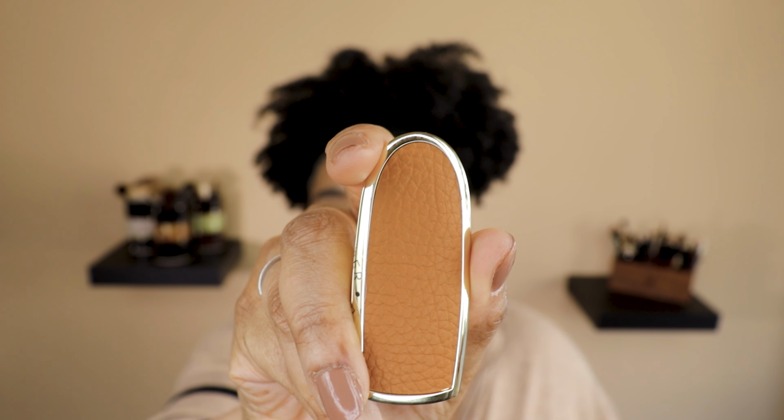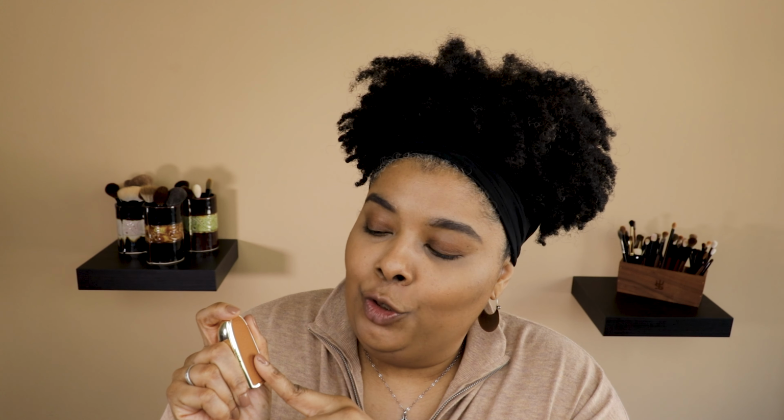And here's the case that I got. I'll compare them to the other ones. Like this is the faux leather case. The other two I have like this. Camel is a color in life, right? In life, in fashion, and it always is like luxury to me.